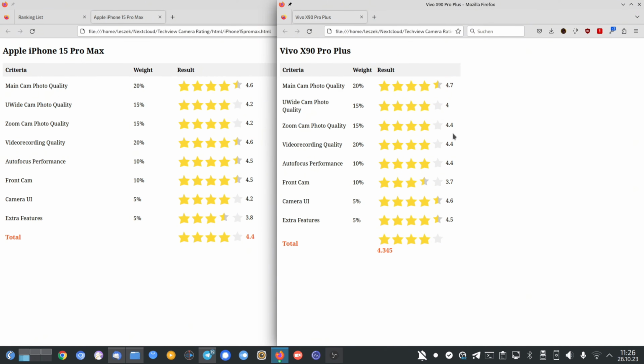The iPhone keeps a little bit more noise in, that also leads to a little bit more detail showing up there, where the Vivo X90 Pro Plus is smoothing things out a little bit more. And overall, I think also at night time, the Vivo X90 Pro Plus is winning there against the iPhone. Video recording quality, however, is a definite win for the iPhone.